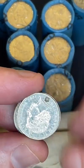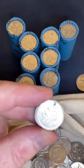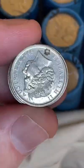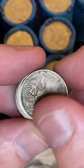Throw it in your enemies? No, I don't. All the coins I'm dropping in this little bag here, I take back to the bank and put them through the coin deposit machine, and it just puts the money straight back in my bank account. So I don't lose any money.